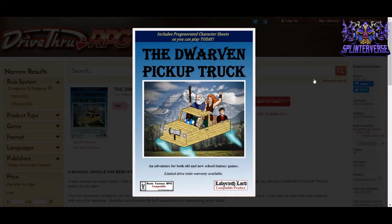Next, we have the Dwarven Pickup Truck. I mean, all we need is a country song to go with this. Look at this. This art is just fun. It says an adventure for both old and new school fantasy games, and it's a limited drivetrain warranty. So, keep that in mind.